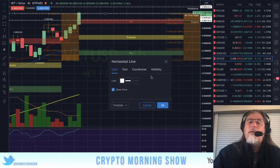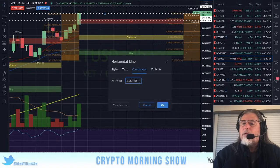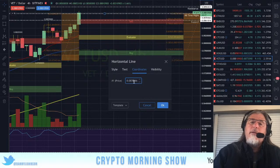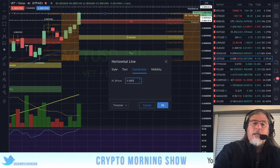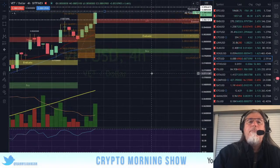Here's another trick for you. Choose coordinates, and you see we have the coordinates indicated here. That's where that line is parked. So we can go down there and look right over here to the bottom right-hand corner, 52-week range, 0.0885, and we can just go in there, change that, 0.0885. That will set our coordinates up to the all-time high.